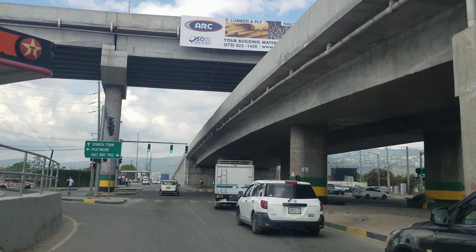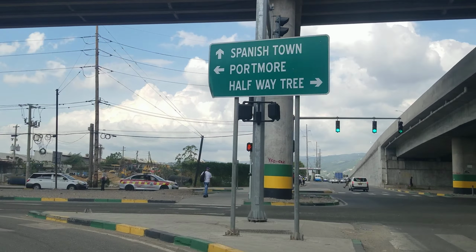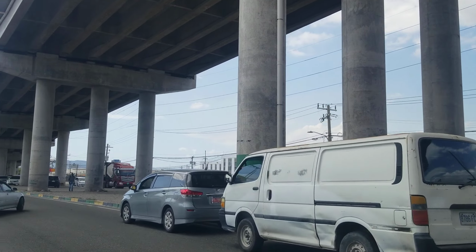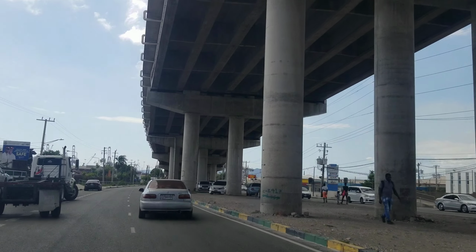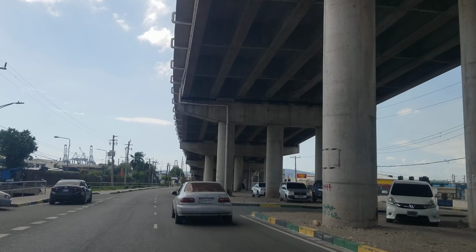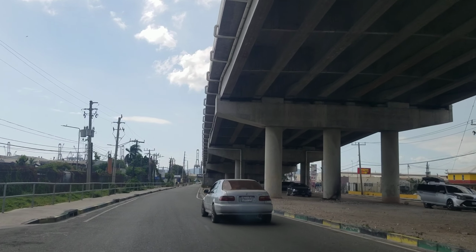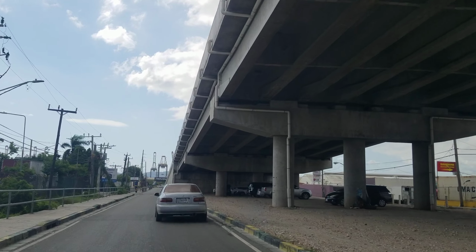Okay, there's a sign. Straight ahead, Spanish Town; turn left, Portmore; turn right, Halfway Tree. And that sign says it all. The busiest place in Jamaica is Halfway Tree. The largest populations, or the most populated areas you're going to find outside the city of Kingston, are Portmore and Spanish Town. So that will give you an idea of just how busy this intersection is.